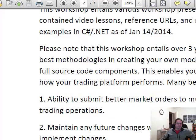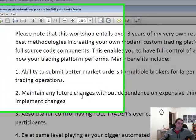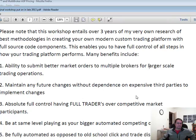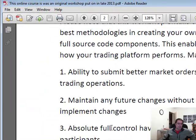Now, obviously, a lot of benefits include the ability to submit better market orders to multiple brokers. Obviously, we're starting with Interactive Brokers as your first option. I'll be working with probably another one called LMAX that is pretty well market neutral, meaning that they will not manipulate your trades when you submit to their exchange. So some demos like that, that's down the road. Of course, you have full control when you do any maintenance or feature changes to your code for your trading platform. It enables you not to be dependent on any third party with expensive implementation changes.